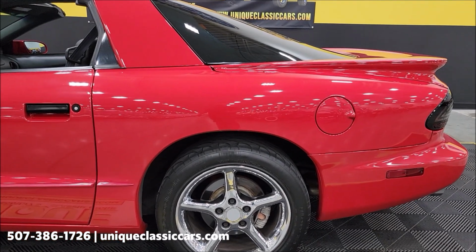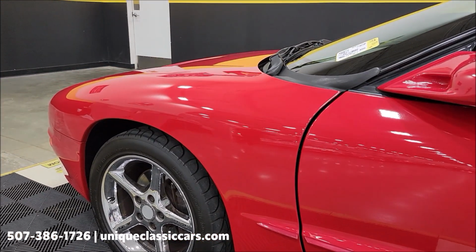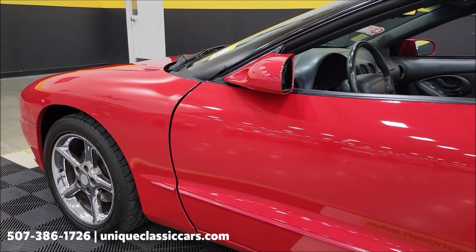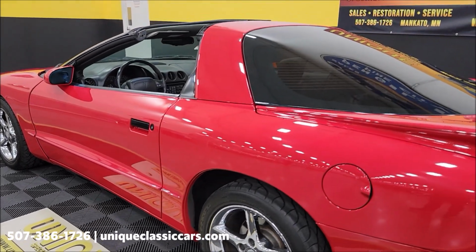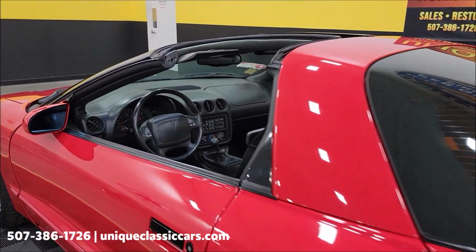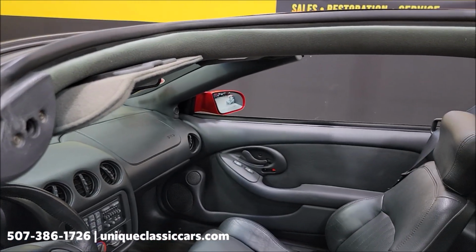See, it's riding on the chrome bi-spoke wheels, and then up and down the driver's side of this car. Again, free of nicks, dings, and scratches. It is very easy to tell this car was well taken care of and tastefully done, mind you.